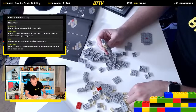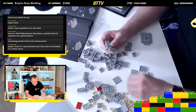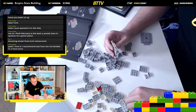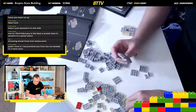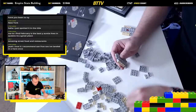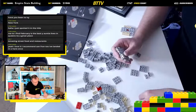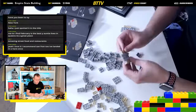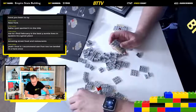And this corner. 2 windows and then another 2. So we've kind of got that going on, we've got to do that twice. There we go, got 2 pieces like that now. And then continuing on.